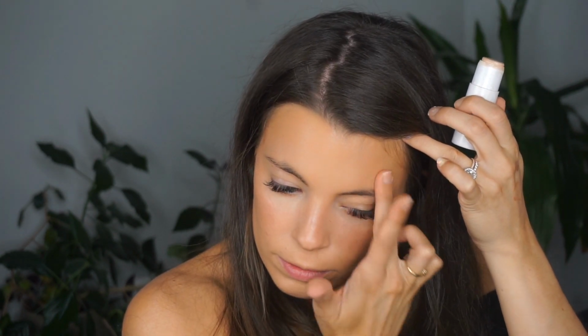I'll put some a little above my brow bone, this side too. Cupid's bow, a little down my nose. And then I will take my Beauty Blender and just go over it just to make sure it's all blended. I hope you can see this on camera.